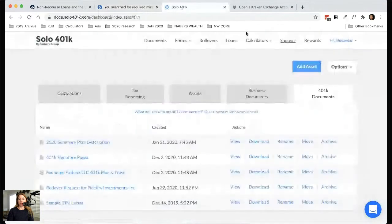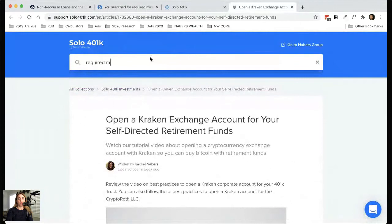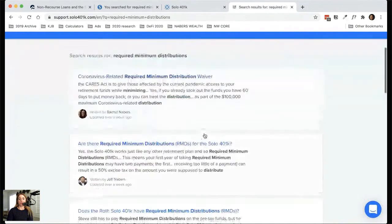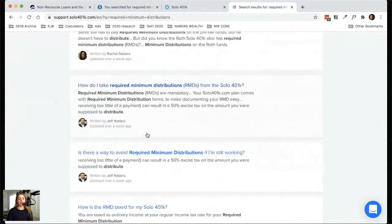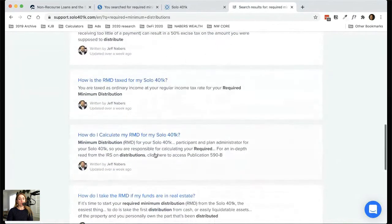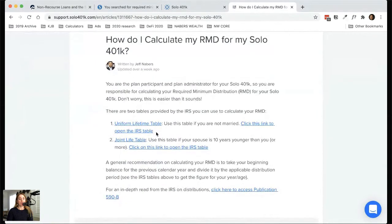Also, if you go to our knowledge base and we type in required minimum distributions, we have articles here as well on the required minimum distributions. So I would recommend, Glenn, if you have questions on RMDs, that you check this out. We do have several resources that are available, including links to IRS calculators for your RMDs. So yes, we do have that information, and you can find it in the knowledge base at support.solo401k.com. Great questions, Glenn.